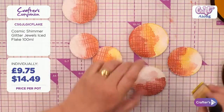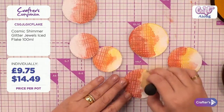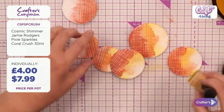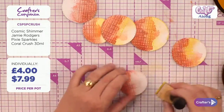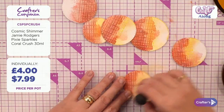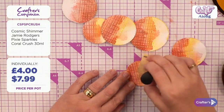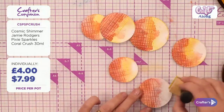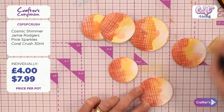Okay, just do all 6 of them the same. So it's all very repetitive with the techniques. All right. And then we're going to add a little bit of darker shade with the black, because I want them to look as if the light's shining across one side of them and then getting darker as we go across.